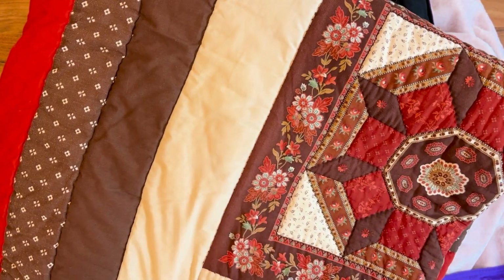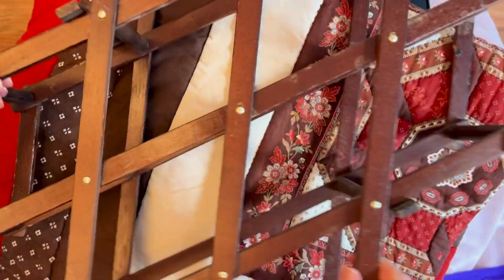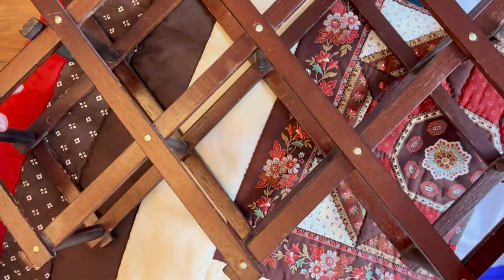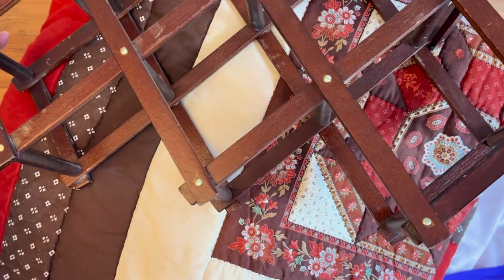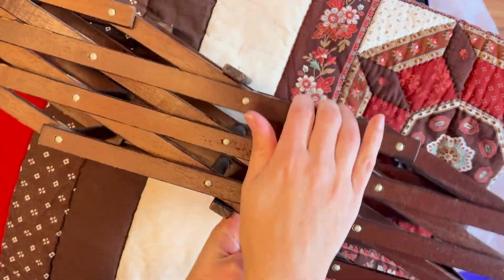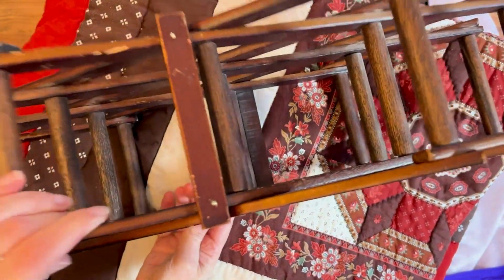This blanket, I actually thought I got it at the bins, but I didn't. I got that quilt blanket at Value Village. This I found at the bins, just a wine storage rack. I have a few extra bottles of wine, so I'm just going to use that to store them. I'll probably keep that for myself.